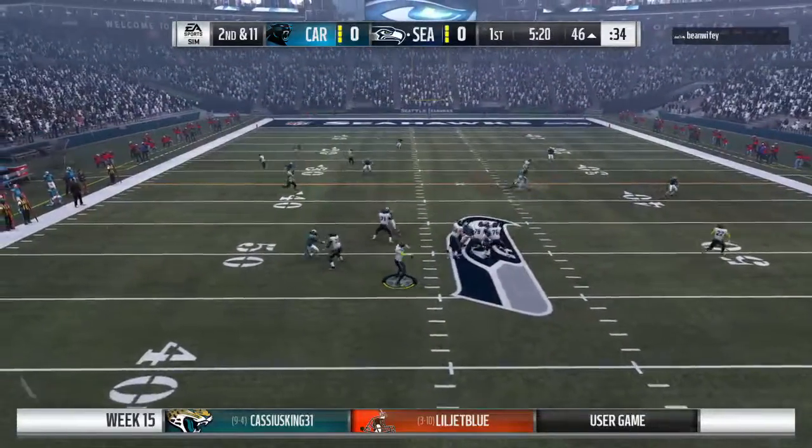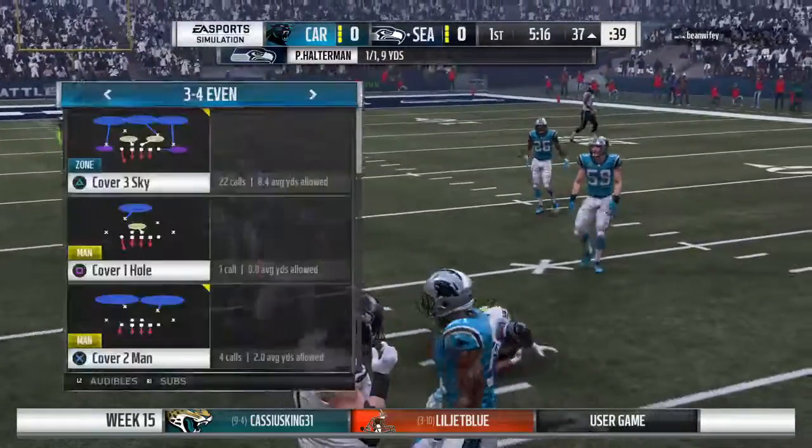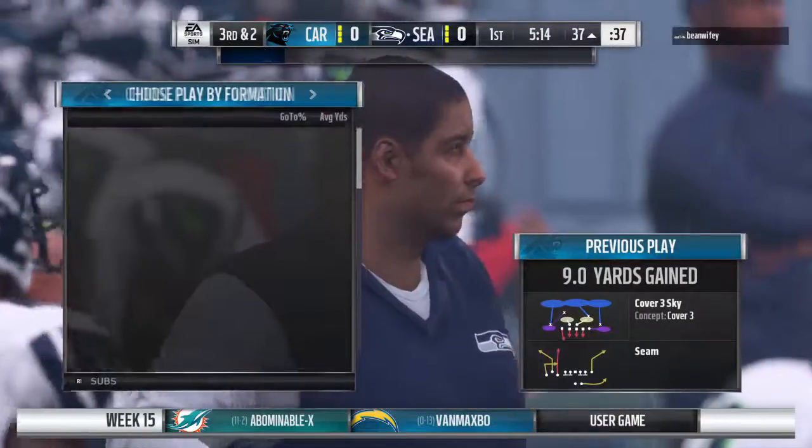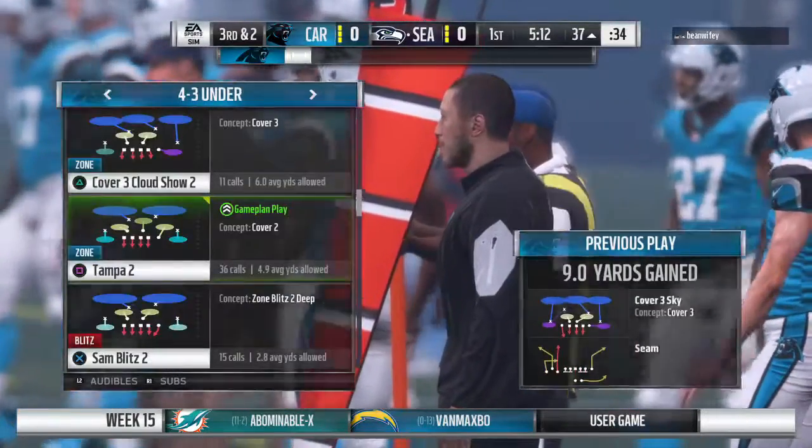From the shotgun, he'll look to throw. Got a man over the middle. It's Williams. And he'll get it down on the play to the 37. And they'll get 9 there as that sets him up better for third down.